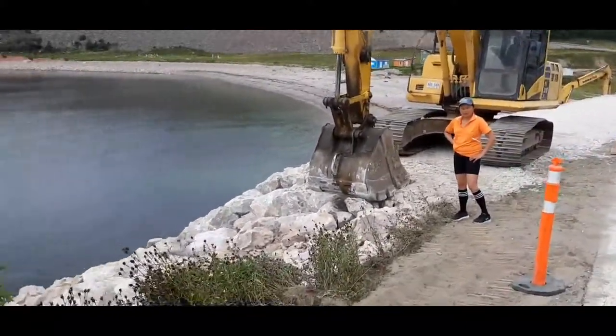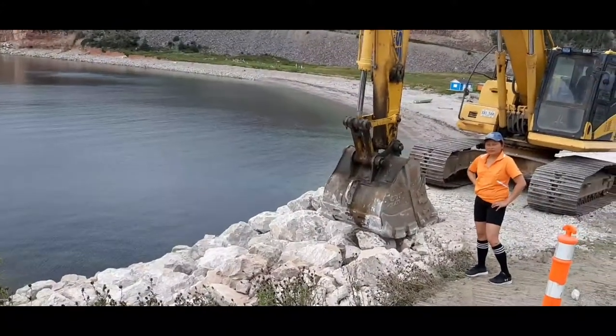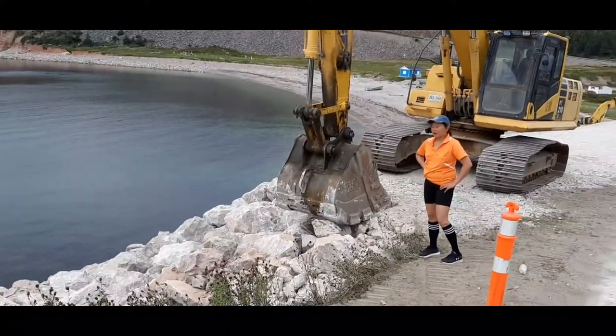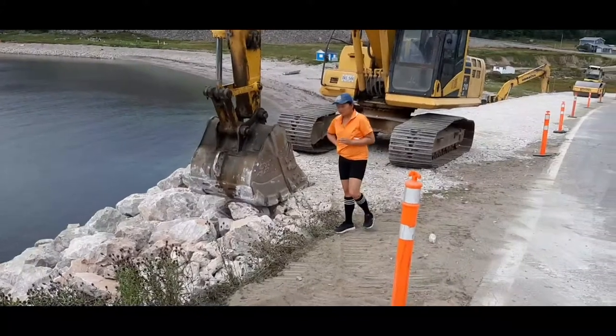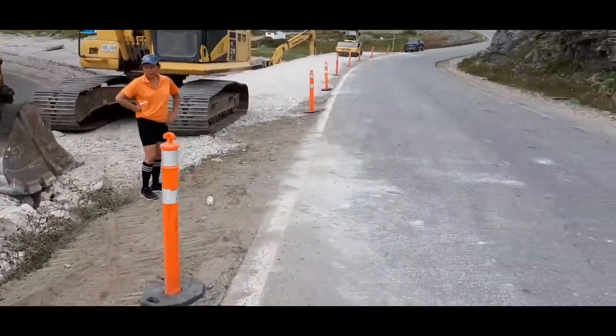Howley. Which part of that? That's on the other side of Deer Lake. Okay, that's far. Almost Grand Falls. Wicked job. Beautiful job you did.